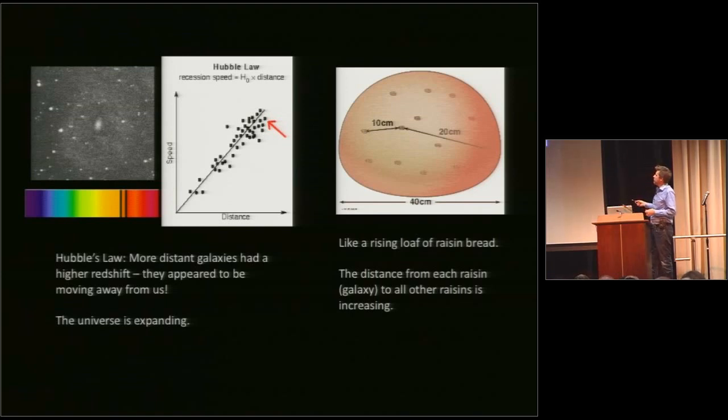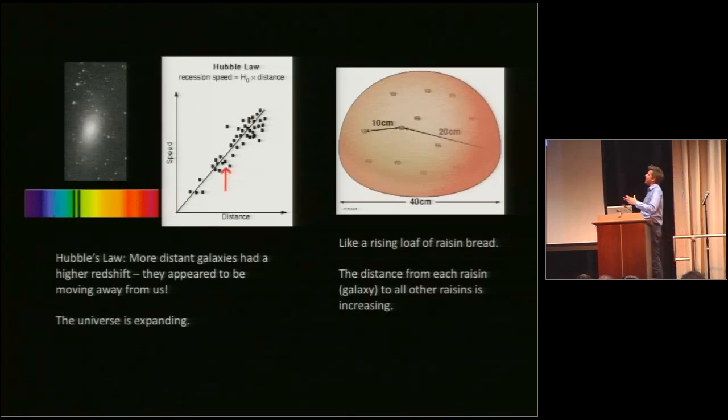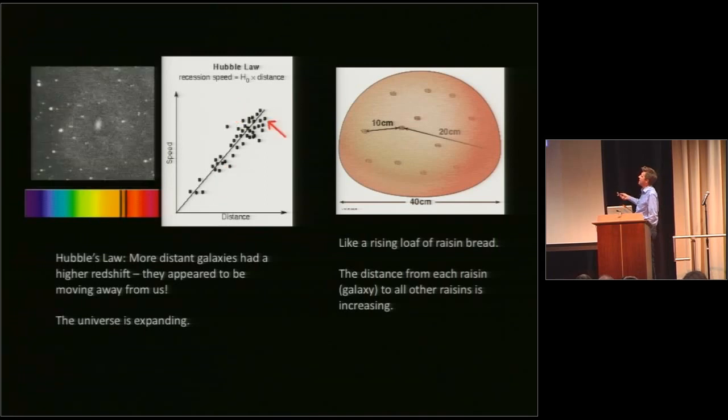This is kind of like a loaf of raisin bread where each thing starts out at 10 centimeters. Let's see if we can start this animation over again. Well, maybe not. All right, but anyway, there we go. A rising loaf of raisin bread. This one was 5 centimeters from one raisin to the other, and then it was 10, and then it expands, and now it's 10 to this one, 20 to this one. What that means is the distance from each raisin to all the other raisins is increasing.